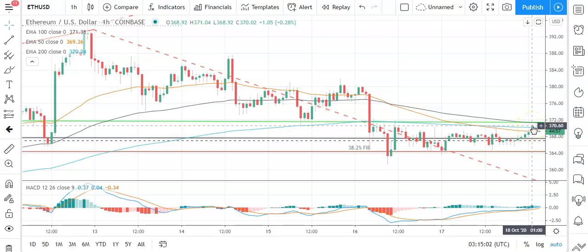Going to need to see support from the broader market, however, for Ethereum to break back through to 371 levels. So barring an extended rally on the day, expect that first major resistance level to cap any upside. In the event of a breakout, second major resistance level at 374.55 and resistance at 375 would likely pin Ethereum back.